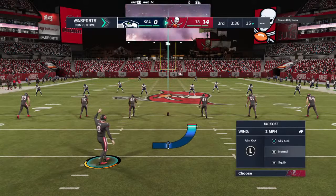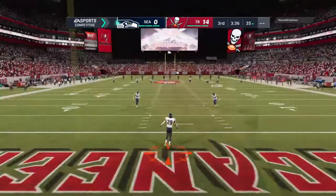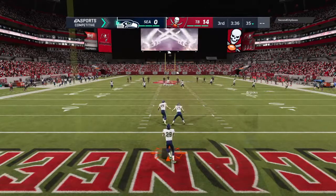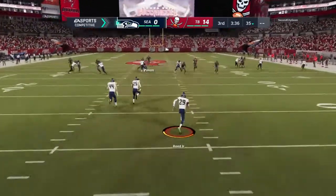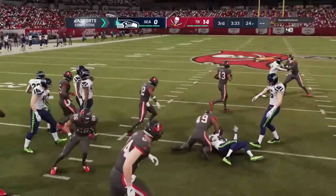Bradley Pinion to kick off. And you can bet they're preaching two hands on the ball here as the kick's away following that fumble return. And this carries into the end zone. And he'll be stopped.